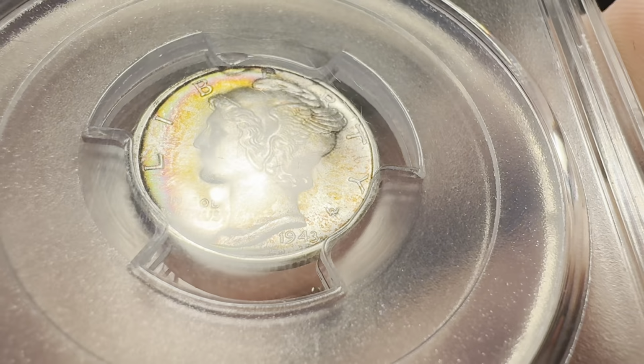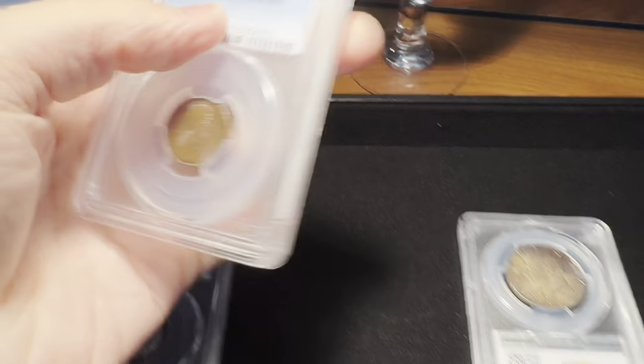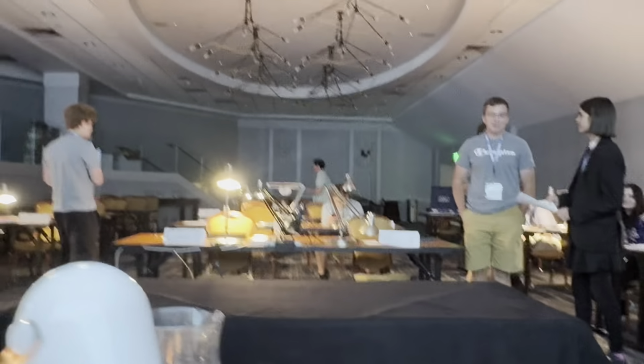Gorgeous color. It becomes a tougher date, and the lower grades are very few. But as a VF, it's a $250 coin. So if you're seeing a raw set, that's a date.